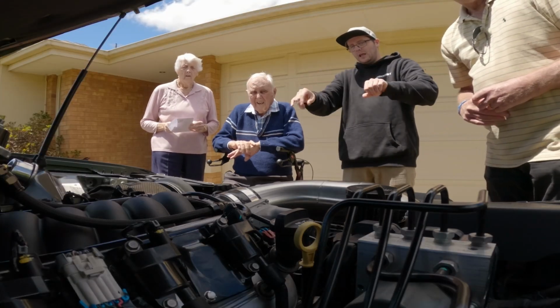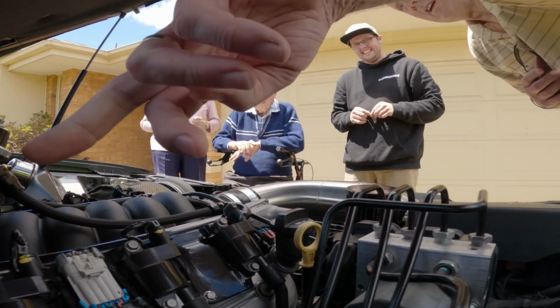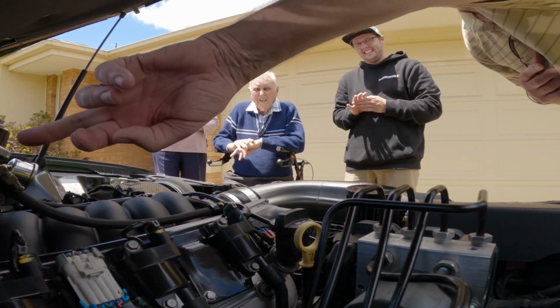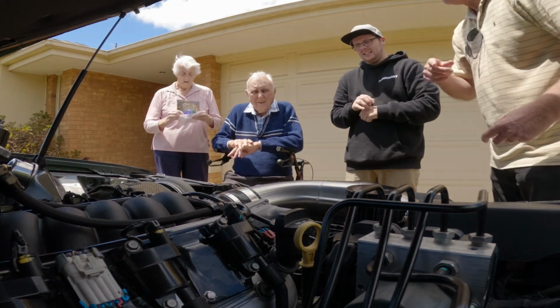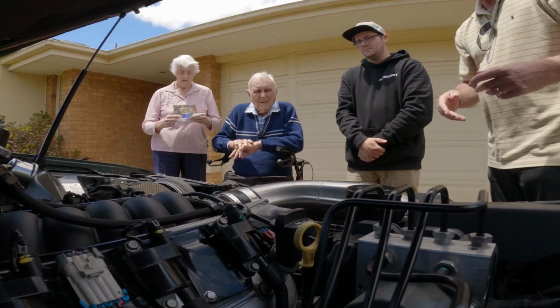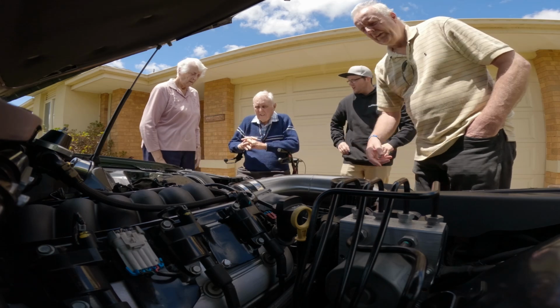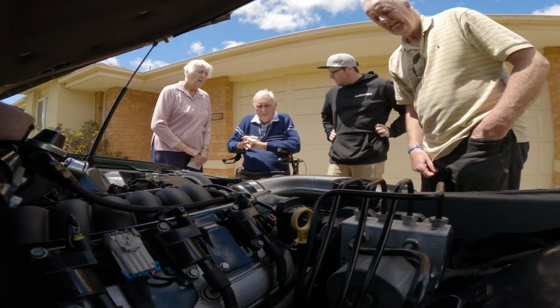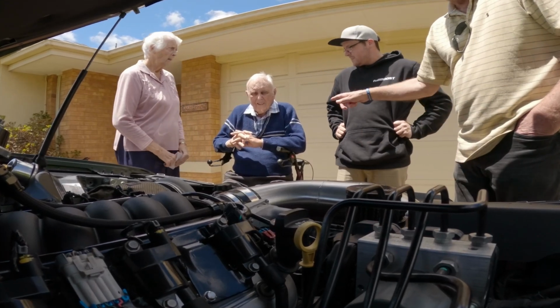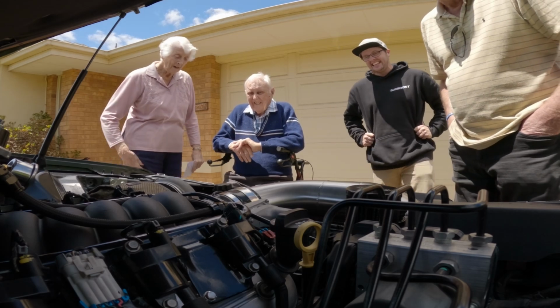Yeah, there's a lot of plumbing for the fuel system. And this one here, there's a sensor in there. That senses what fuel it's running, whether it's E85 or 98 or whatever. He's a brain, isn't he? Certainly is. So these are all stainless. Yep. Where did all the brains come from? From him, not from you? Me. Yeah, I reckon. In a roundabout way.